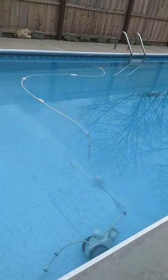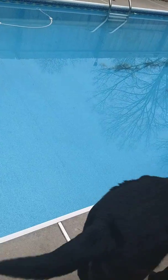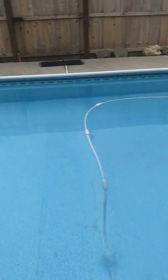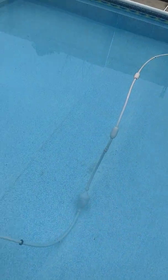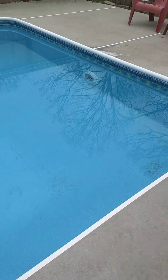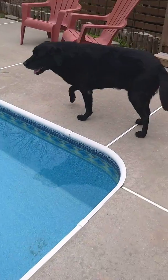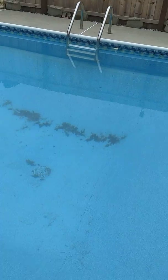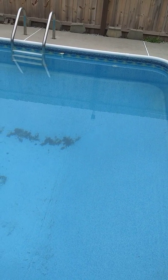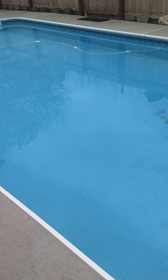Getting the pool together. I've almost gotten all of the leaves out. I have to get out a few more. The Polaris is having a hard time. I don't know what's going on. Need to get that serviced. But it's coming along slowly. This is a work in progress, because I did not use the pool all winter as I had intended to, because I didn't have a pool heater, and then leaves fell into it. I didn't put the cover on it because I didn't want to, and so this is what I have to deal with, but it's coming along.